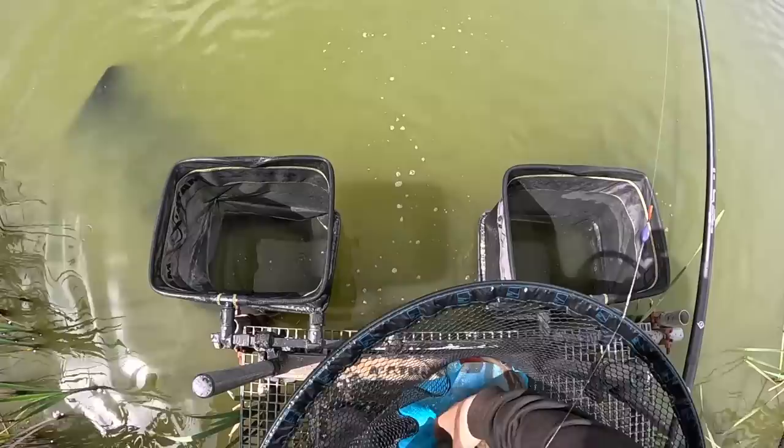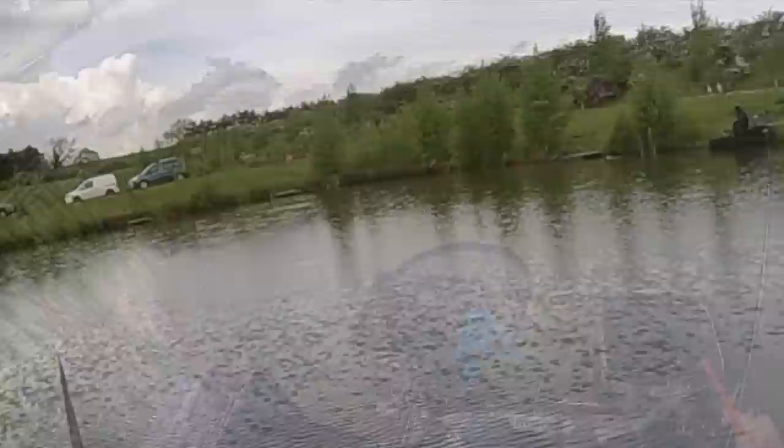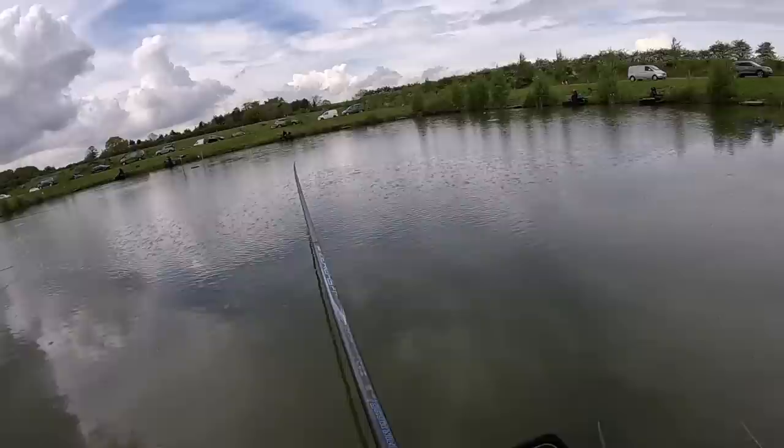Another good sized carp, at least 3 pound. And these were really about as big as it got. There's nothing, or I didn't see any, which were really any bigger than that. There is also a huge amount of ide in here, which are like a pound plus, definitely worth targeting. But on this day, the majority of fish that were caught were definitely carp. They bullied the ide out. They were really wanting that feed going in.